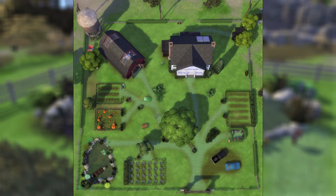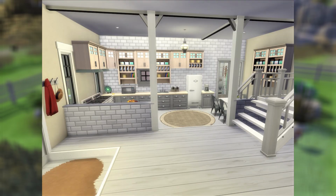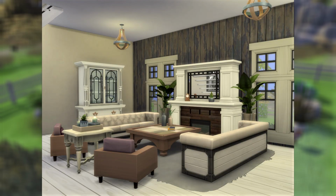This is the bird view I told you about, where you can see this tree-shaped pattern taken to the house. And here are the two buildings. In the main house, we have the downstairs, which is fully renovated now. You can see there is no dining room because I wanted more open space downstairs, so I opted for just a small breakfast table.